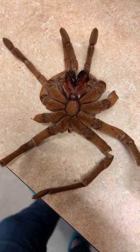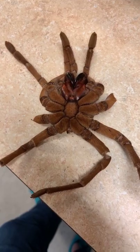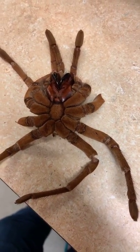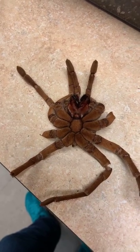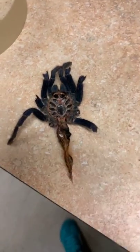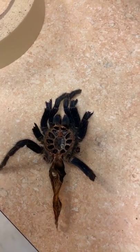So right now, all of these tarantulas are growing inside of their exoskeleton. And when they get so big inside of their exoskeleton that they can't grow anymore, they take off their skeleton and then they grow a new skeleton. So here is, this is from our green bottle blue. Same thing, except this one still has the abdomen attached to it. And I was hoping to be able to, oh, here's a good one.